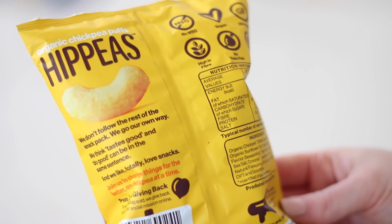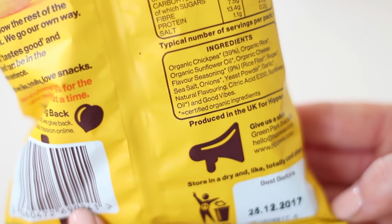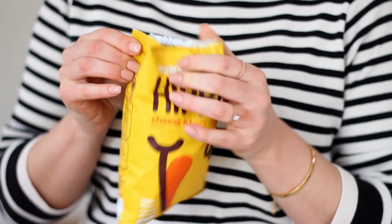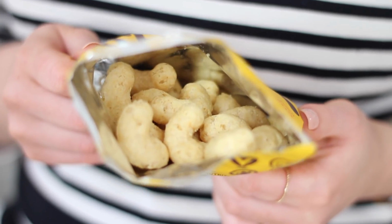They're basically made from chickpea flour as well as rice flour and loads of different flavourings, and they come in about 6 different flavours altogether. They all taste amazing and they're just incredibly moreish.